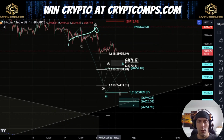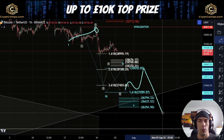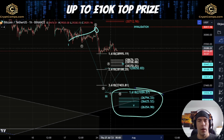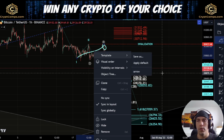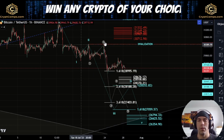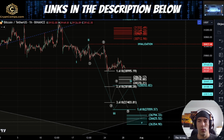where then if we do get a move down towards this 27,059, we could see this additional fourth and fifth. So I'm going to be keeping an eye on this for as long as we stay below this high here, which is sitting at this 30,417. As long as we stay below that zone, we could potentially look for this move to continue to break to the downside.